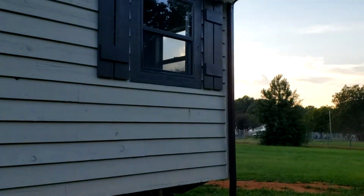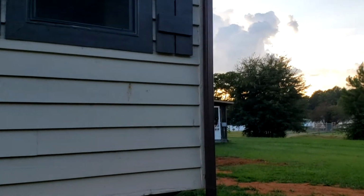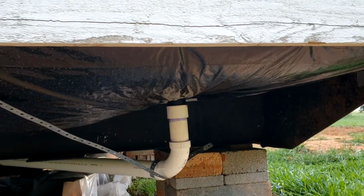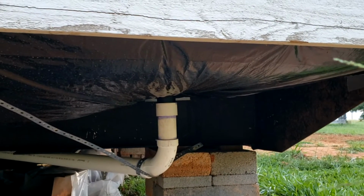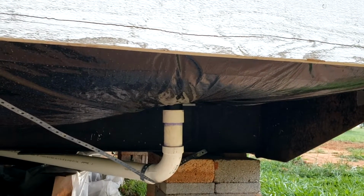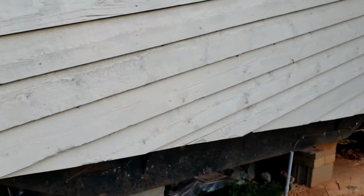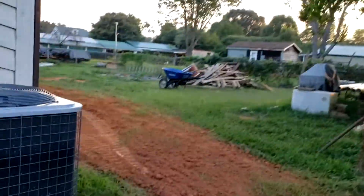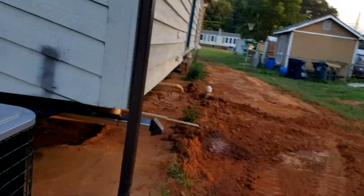I got to redo a little bit of what's under here, because by code you cannot just glue one type of pipe to another. It has to be a mechanical coupling. So I got to redo this one with a no-hub. Yeah, my cousin helped me with the plumbing, but I think he might have overlooked a couple of little things as far as what the code requires.